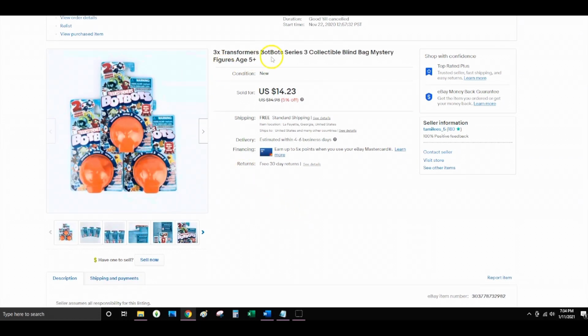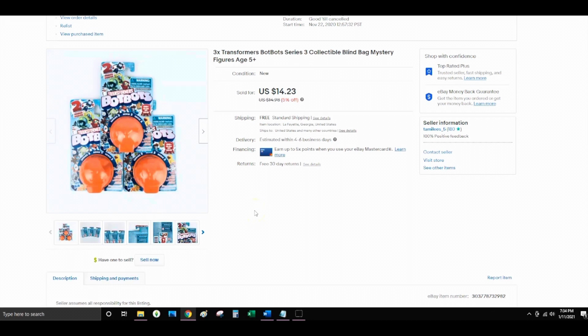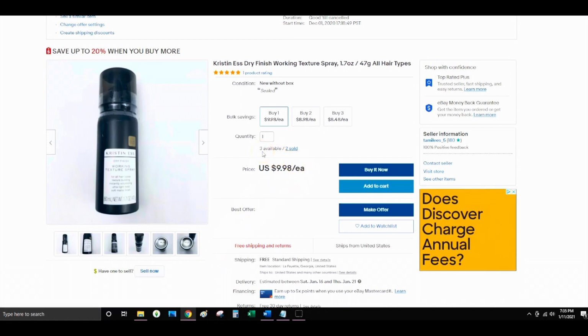And then I sold these bots. Put all 3 of them together, which they came in. Don't believe this was in the Wholesale Ninja box. Nah, this was in the auction box. Yeah, I believe these were in the auction box. And then this was in the auction box. This was not Wholesale Ninja. I got Wholesale Ninja on the brain. This was in the dirt cheap load that I got. And I've sold 2 of these, one on the 4th and one on the 5th. And there's still 3 available.